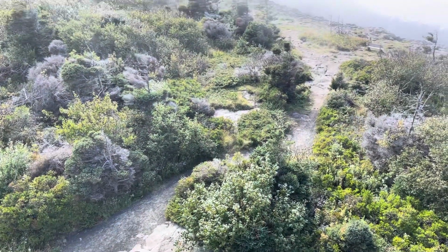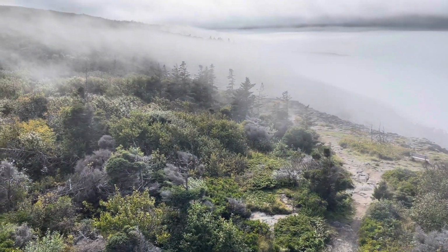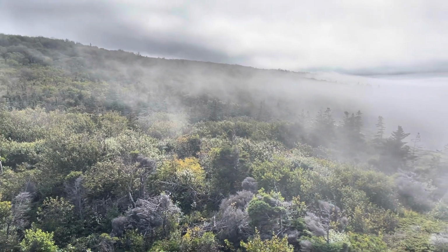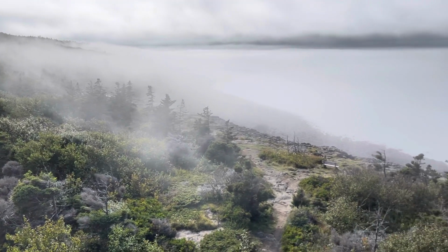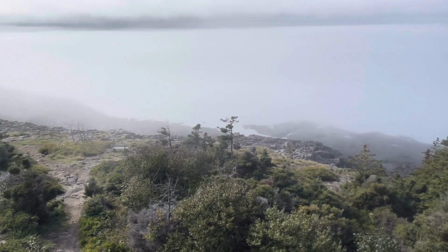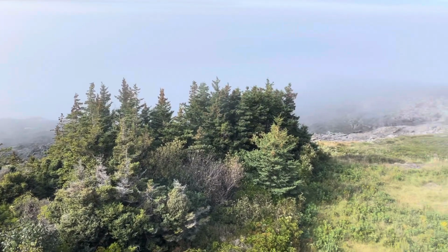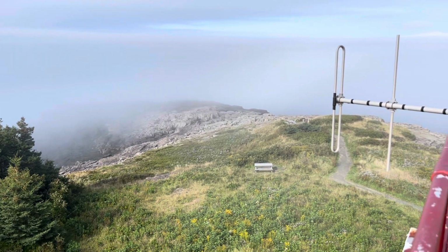And here's the view looking out. There was fog when I was up there, but it was really beautiful, interesting fog. Look at those trees poking through and the complex clouds in behind. Now we're facing the ocean. You can't really tell because, again, the fog. But there's the point itself reaching out into the water.